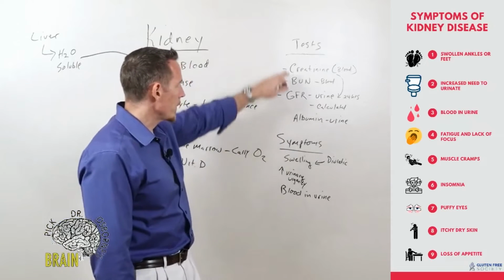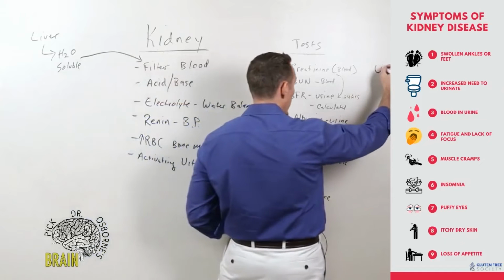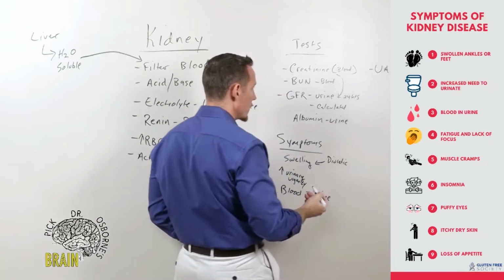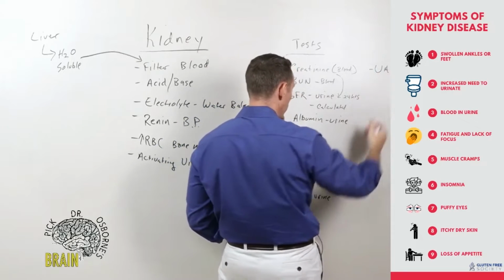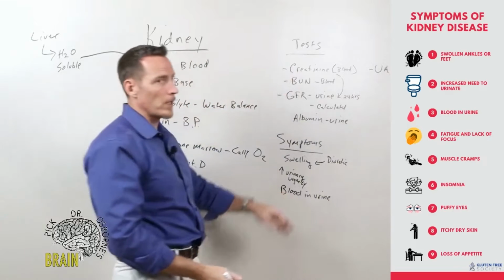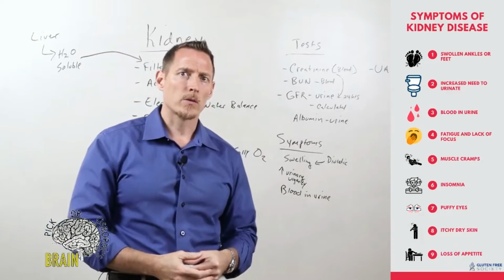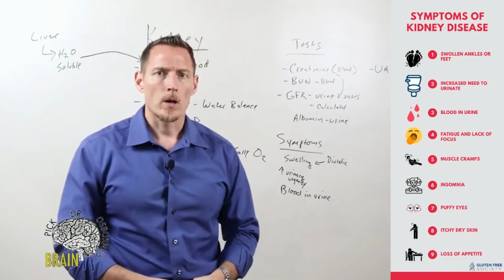Now, I was talking about tests a minute ago, and one of the things I didn't even bring up was a urinalysis, or a UA. And that's another test that's very common that most doctors do. This is, again, where they take a urine sample from you, just a standard urine sample. One of the things they do look for in that is blood. So if you've ever had a test come back where you had blood in the urine, and there was no other discernible reason why that blood might have been there, that could also be a marker for problems in your kidneys.